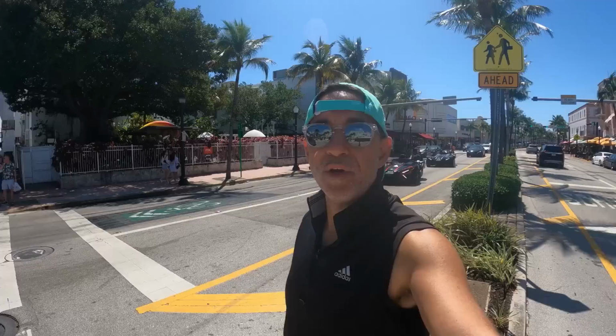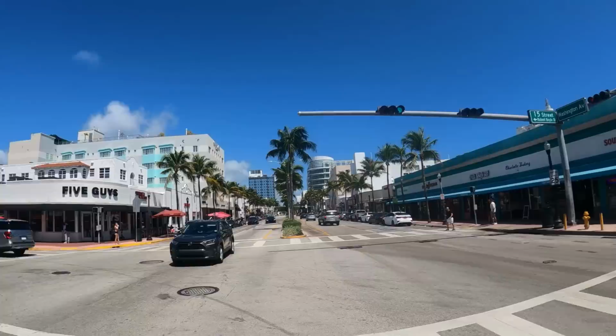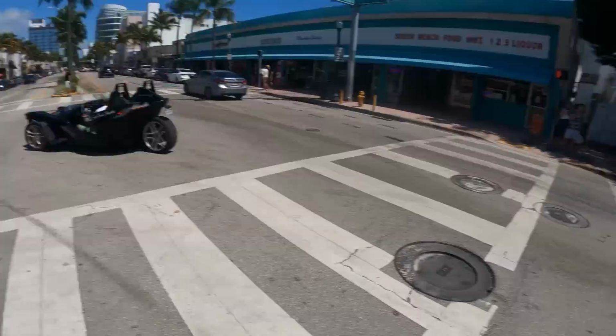Even the Five Guys sports the trademark soft curvature of its building. Is that as fun as it looks? There you go, enjoy it, brother, be careful. Guys, this will be probably the easiest my job ever gets, because I could even shut up and just let the camera roll.